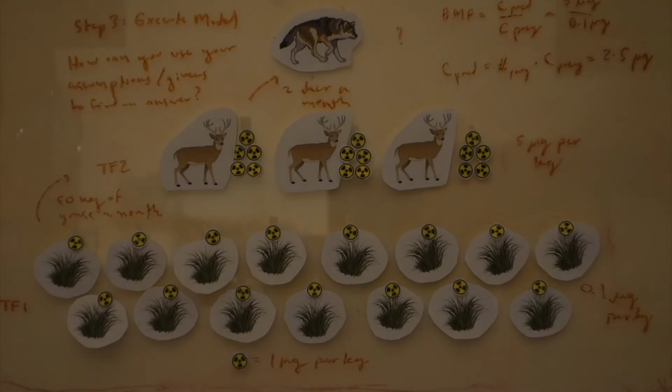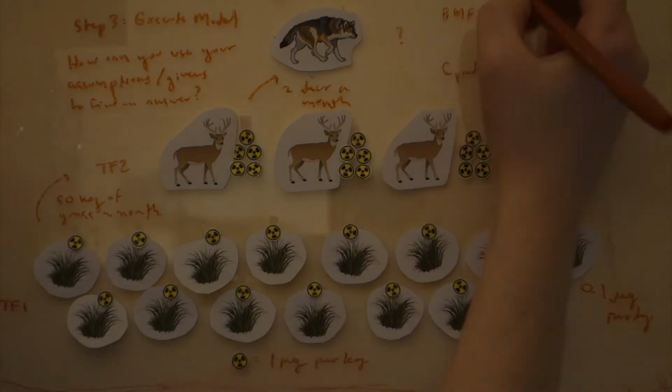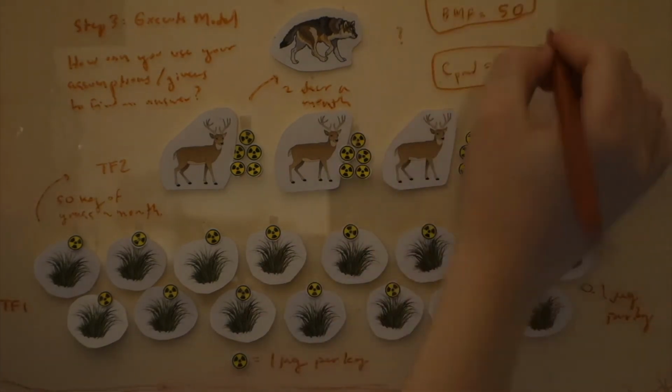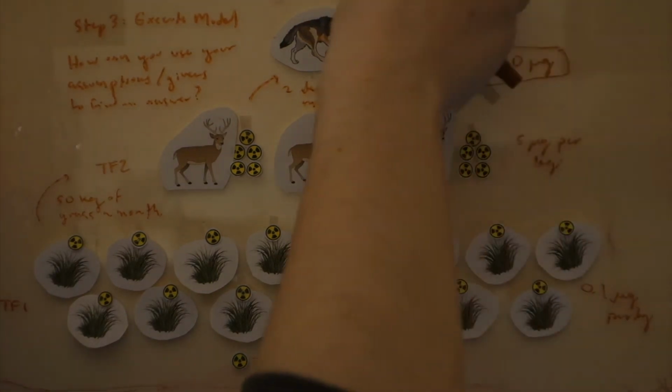But let's consider the wolf. We can find the concentration of mercury in the wolf by multiplying the number of deer eaten per month, which is 2, by the concentration of mercury in the deer, which is 5 micrograms of mercury, in order to get a total concentration of 10 micrograms of mercury per month. We can go even further in this model and use the average weight of the wolf as 40 kilograms to get a total lethal concentration of 4 micrograms of mercury in an average wolf. So, a concentration of 10 micrograms of mercury is pretty dangerous.